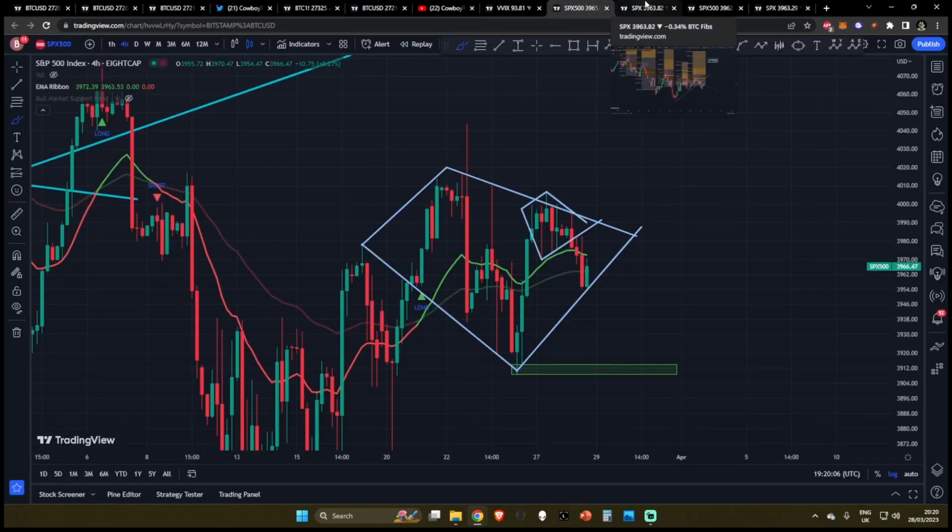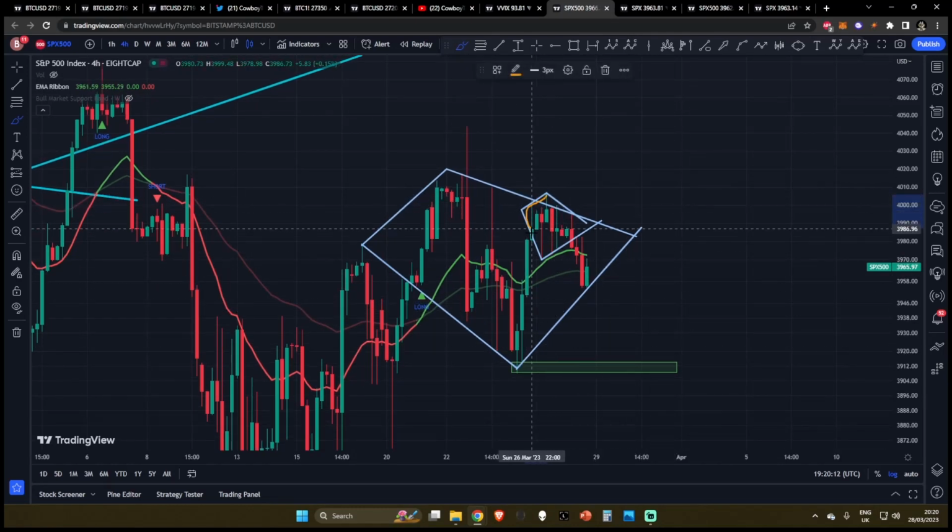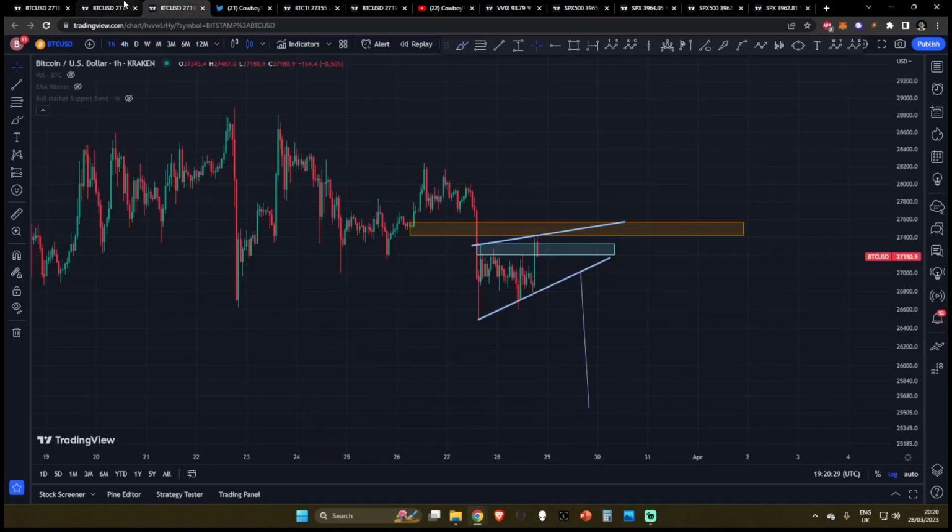Nonetheless, I'm going off on a tangent now, you can see that the S&P 500 is really breaking to the downside of the 1-hour diamond top formation. We are getting this confirmation of completing the potential diamond top formation right now. And as you can see, the S&P 500 pushed up almost to the short-term moving average, 3,972 on the 4-hour EMA ribbons. And while this has happened, wow, look at this.